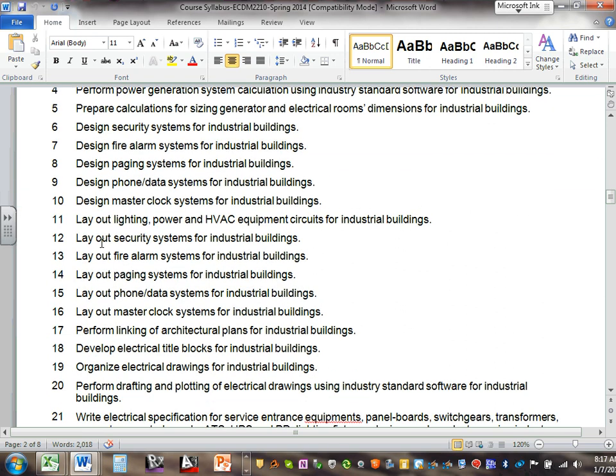Laying out, you can see layout, lighting, power, security, fire alarm. That's in Revit. You know how we lay them out. Then we circuit, then we tag. Do you guys remember that? Layout, place them, circuit them, tag them, exactly what we've done in Revit. No difference. The only difference is we have different families, bigger project.